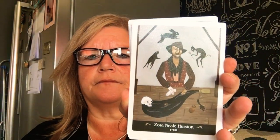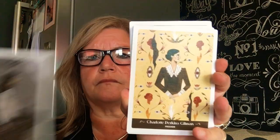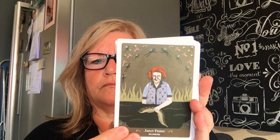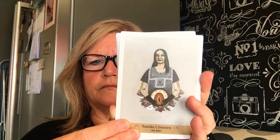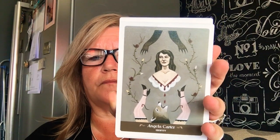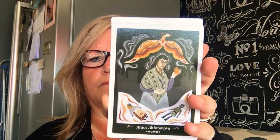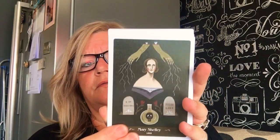Shirley Jackson. Agatha Christie. I think that's a really good likeness to her. Trickery. And I just think, you've got your keywords at the bottom, but I'll show you the other ones. Mary Shelley.